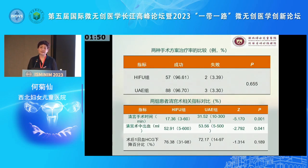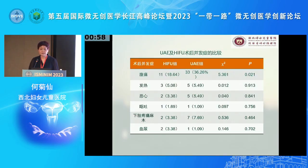And this is the statistics you may see in these two groups. One is the HIFU group, the other is the UAE group, in terms of different indicators like the curettage operation time, bleeding during curettage, and decreased percentage of blood HCG 1 day after operation. So the comparison of the two groups can be seen from this table. According to this table, the HIFU group performs better than the UAE group in terms of operation time and bleeding.